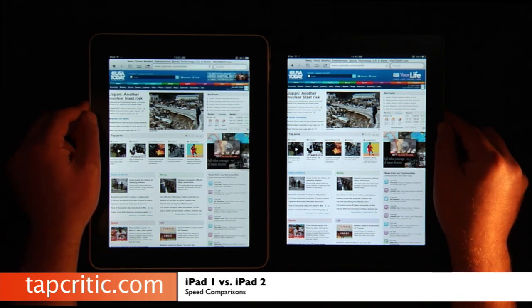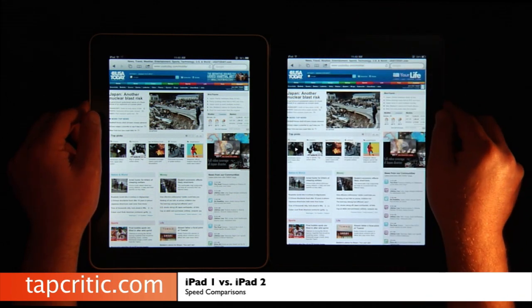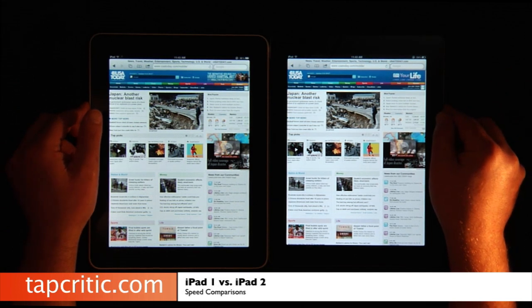It's fast. Can't wait to see some apps that use the camera. It's going to be a lot of fun. And I just wanted to show you, guys and gals, the speed differences between the iPad 1 and the iPad 2.